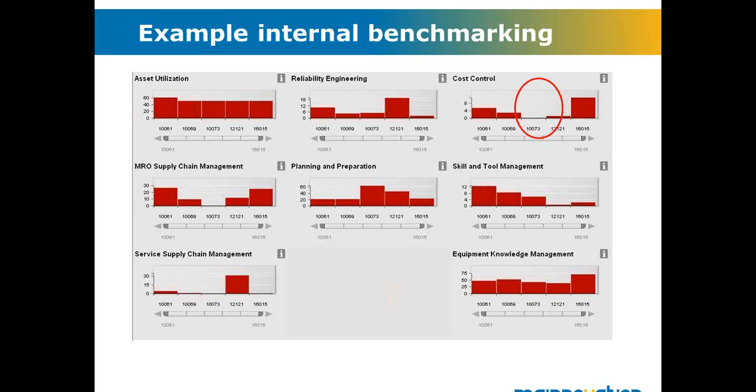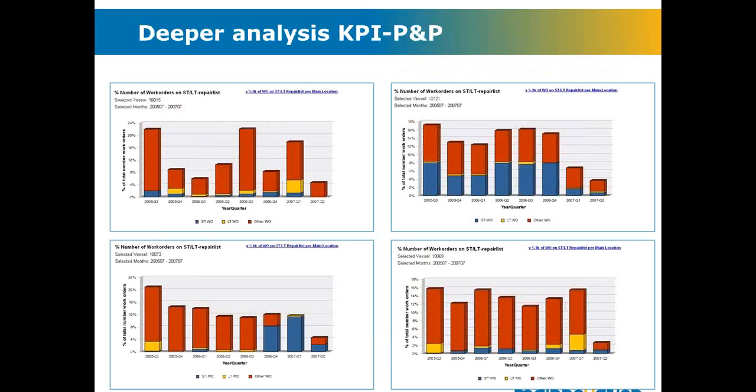A second analysis example is within the planning and preparation. For that we go one level deeper in the next slide. Here you see the KPI was the percentage of work orders they put on a short-term or long-term repair list. The long-term repair list is for if they have yard repairs once every half year or once every year. And short-term is, for example, when they were sailing or had bad weather conditions, and that was the maintenance they can execute that way.